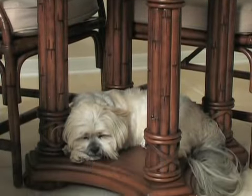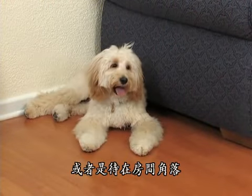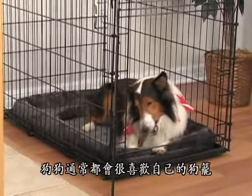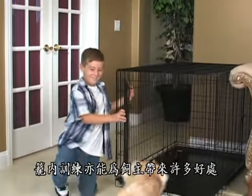You've probably noticed that dogs often like hideaway places, like under a coffee table or maybe a space in the corner of a room. That's because they're den animals by nature. So when they're properly introduced, dogs usually love their crates. Crate training will offer many benefits for you as well.